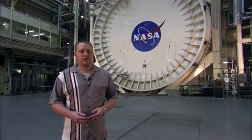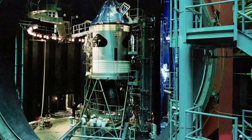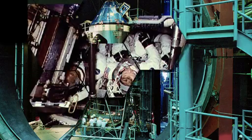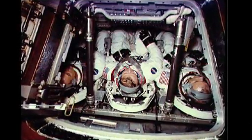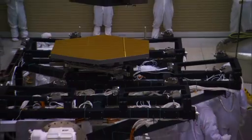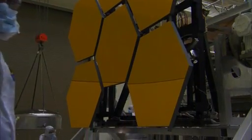Chamber A was originally built as a simulation for the Apollo mission to test the Apollo capsule. Back for Apollo, the chamber had to be ready to have people put into the chamber inside their vehicle. So it was man-rated, and it still is man-rated, but we obviously don't need to put people on the telescope. So that's not so much of a concern for us anymore. What is a concern is that the telescope has to have a very clean environment since it's an optical telescope.